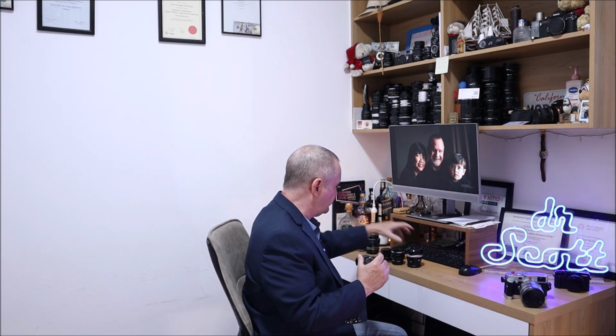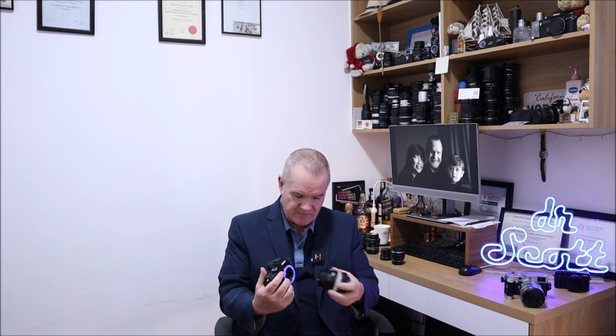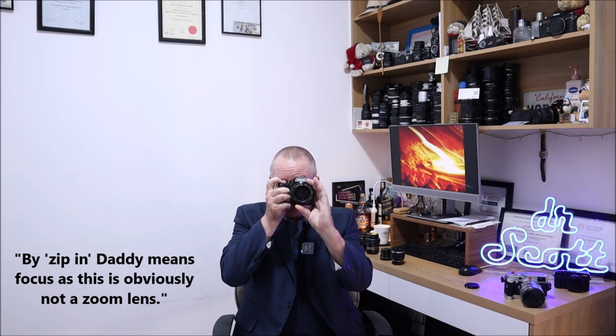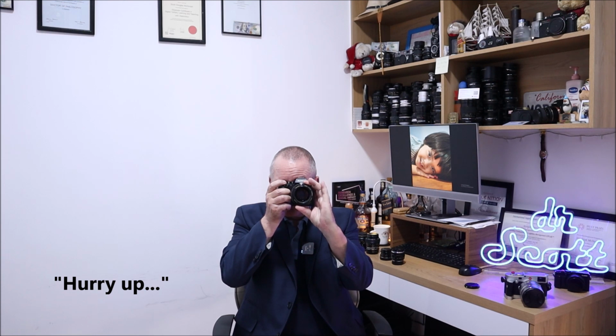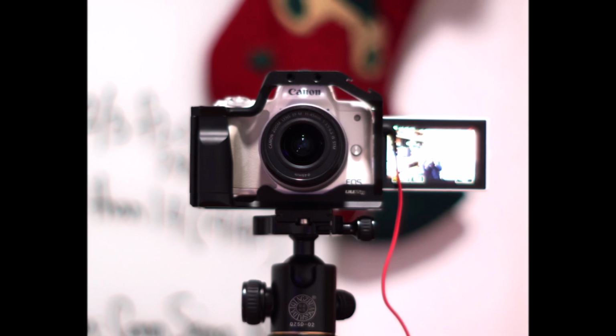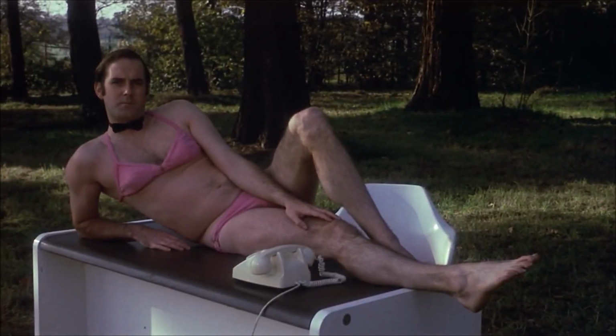Put that aside. Let's move on to my Nikon. Where's my little red dot? All right, this is the Nikon. Make sure it's 1.2 wide open. And let me zip in as best I can here. All right, right there. 1, 2, 3. All right, so that was the Nikon 55.